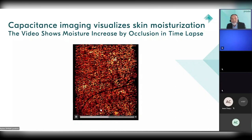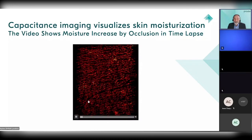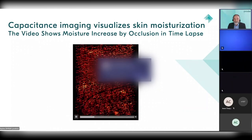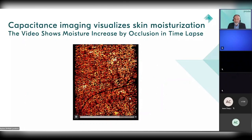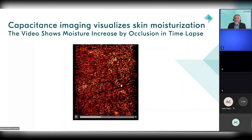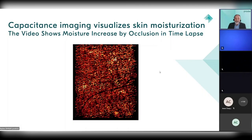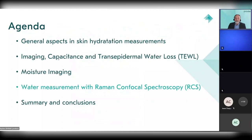There's no product on. It's simply that we have occlusion because we put the device on. The window makes occlusion, and what is getting lighter here is the accumulation of water in the skin by the occlusion. So this could also be used with sweating and antiperspirants, where you see the single sweat glands with the water and so on. There are a lot of applications which go further than only measuring moisturization. Therefore, you can also use the general devices, but this is especially useful if you want to see where the moisture is and where it is coming from, where the sweat glands are, and these topics. This also correlates well with a Corneometer, we checked that.